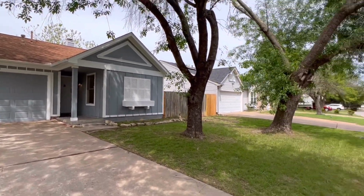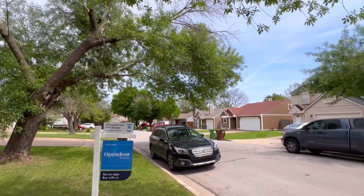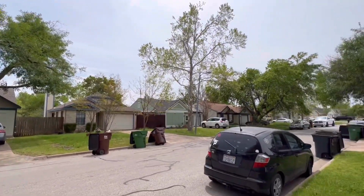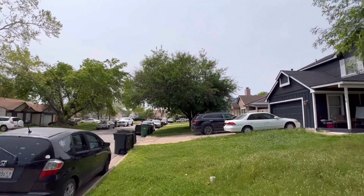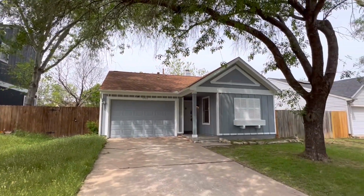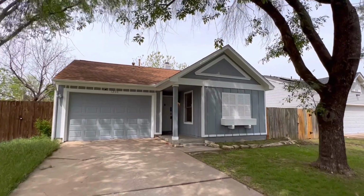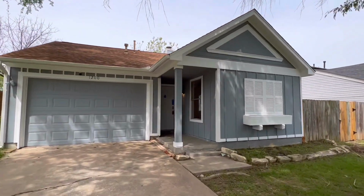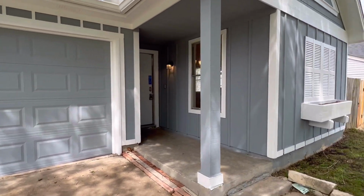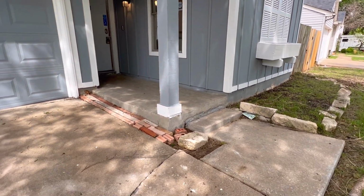Take a quick look around the neighborhood. Slightly newer neighborhood than the last one that we looked at. Still a very nice established feel to it. Let's go take a look inside, guys. I just did a walkthrough and I was actually kind of surprised that for being under 1,000 square feet, the layout is actually pretty darn good. So take a look and you can let me know what you think.